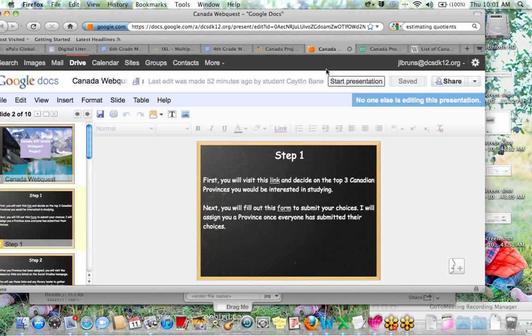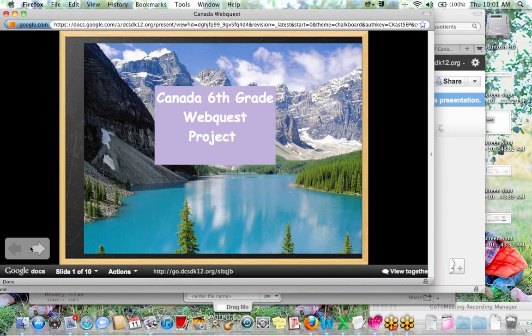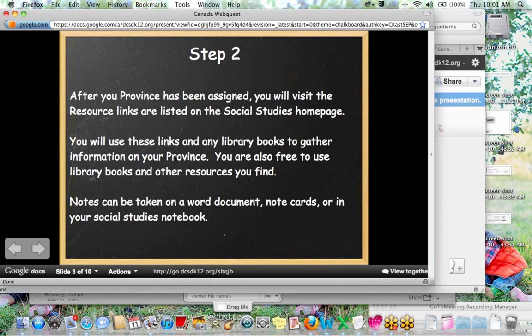Thumbs up. Okay, that's really all you need to do before fall break. But let's just look at the actual project because that's going to start after fall break. So that's step 1. Step 2. After your province has been assigned, so after I get everybody's form and I see what everybody wants to do, I'm going to tell you which one you got assigned to.